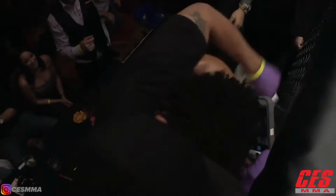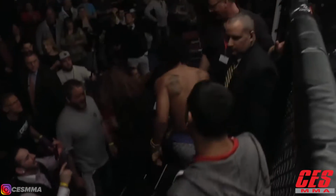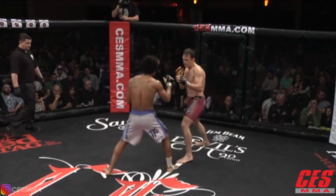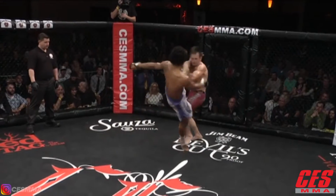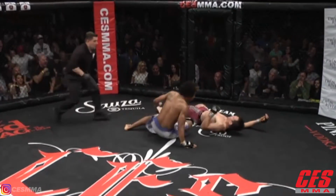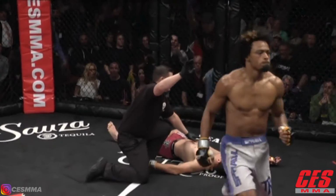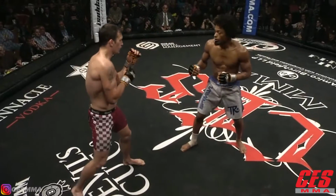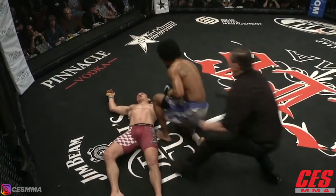Absolutely amazing. That is unbelievable. Felix hops over the cage into the stands to celebrate. Unbelievable finish. And we're going to take a look at it right now. Almost out of nowhere, throws the left hand, and there it is. And he knew it as soon as he landed. Thickett is out cold. Kevin McDonald stops it. Here's another angle. Thickett drops that right hand, and there it is, right to the side of the neck. And that is all she wrote.